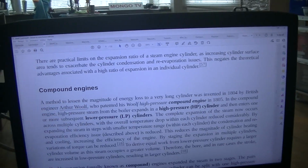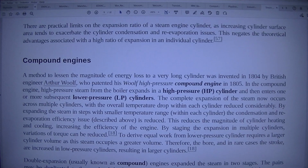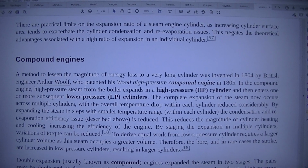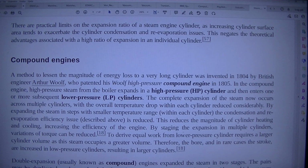So we could read about the boiler and cylinder and all kinds of stuff. I looked through this, but I have some steam engine reading list far down in my big file. But let's just try to continue.